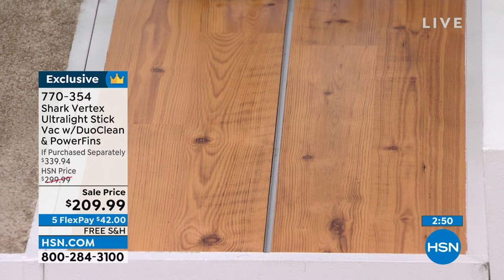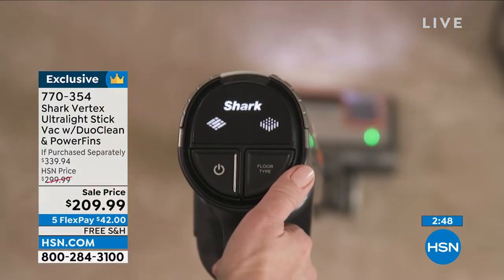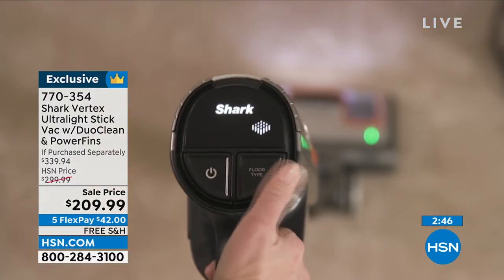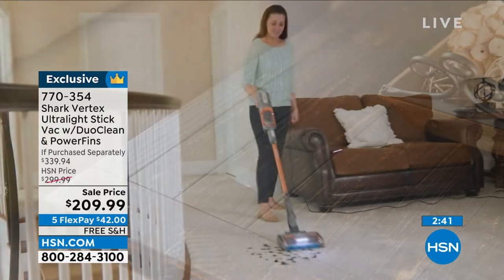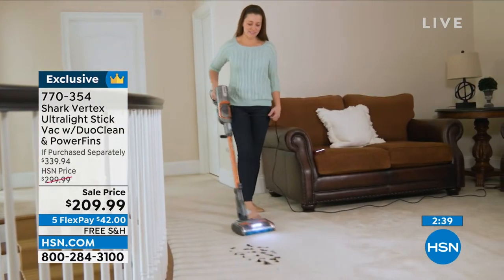This is going to show you how easy it is to use, okay? You've got your on and off button right there on the left. One button puts it in carpet mode. The other button puts it into hard floor mode. It's great for all floor surfaces.